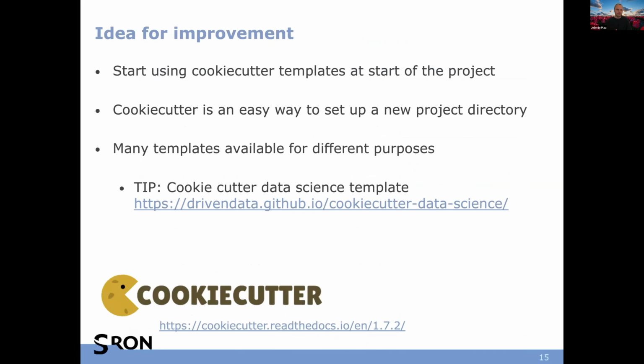One idea for the next step for improvement is something which I discovered recently, that there are also directory structure templates for all kinds of different projects. The package that manages the template is called Cookie Cutter, which is part of the Python environment. For example, for data science, they have made a template with a source directory for your Python source files, a raw data directory, a processed data directory, etc. Publications directory.